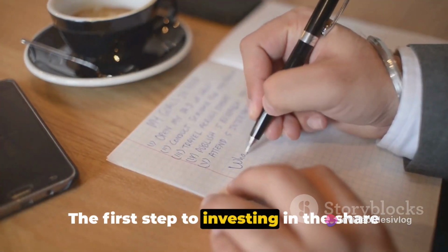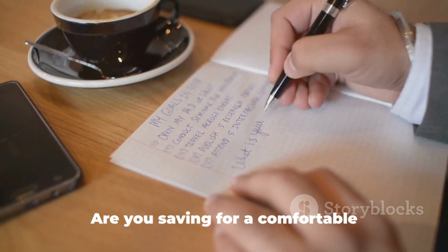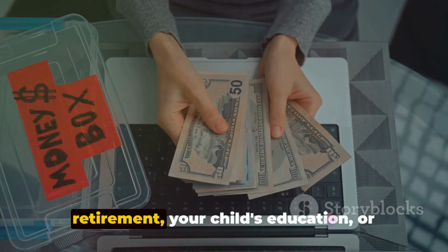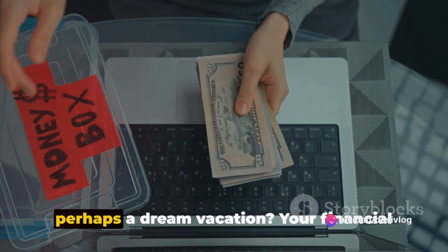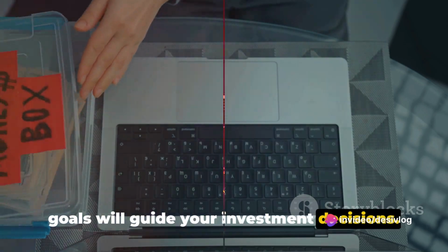The first step to investing in the share market is understanding your financial goals. Are you saving for a comfortable retirement, your child's education, or perhaps a dream vacation? Your financial goals will guide your investment decisions.